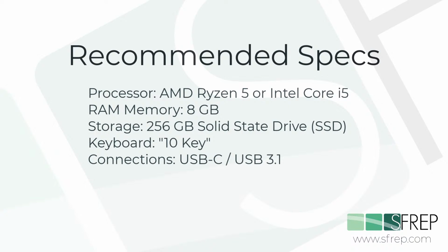USB-C or USB 3.1. This is not as big of a deal anymore because all new computers are going to have this. They're going to have a mixture of USB-A, which is the classic USB that we've used forever, and then USB-C, which is the smaller reversible connector that your phone uses or your iPad uses, or pretty much everything that has USB delivered power now is using the newer USB-C. I think at this point, if you don't know what a USB-C is, let me know, but I think we all do at this point.